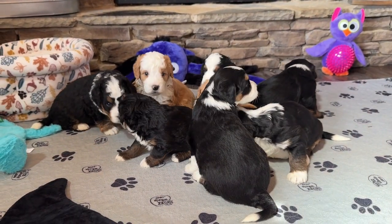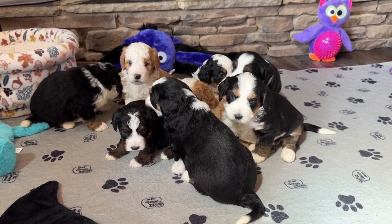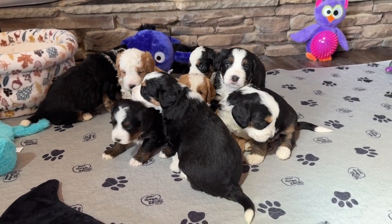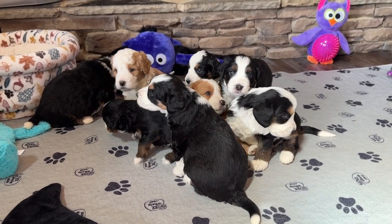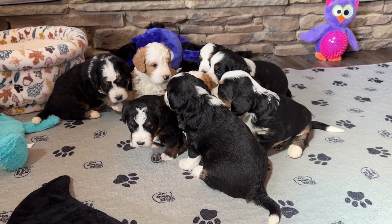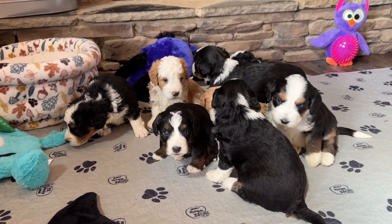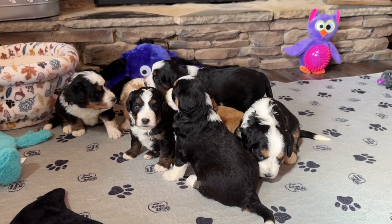I've just changed their room around. They were in their whelping box, the box that they were born in, but I've now given them the room. So we've still got the box in there, that way Mabel can get away from them if she needs to. But this way they can start exploring the doggy door and start looking at going outside. The weather's been so great.